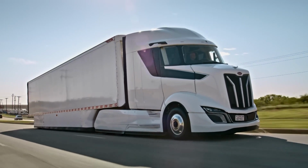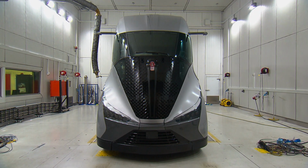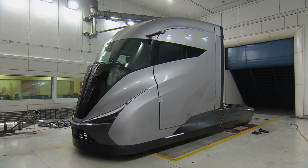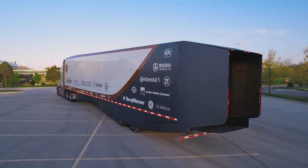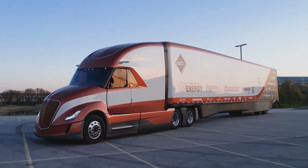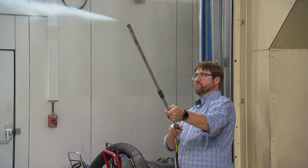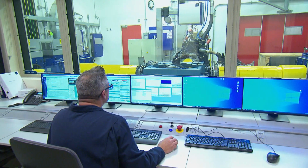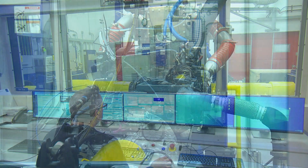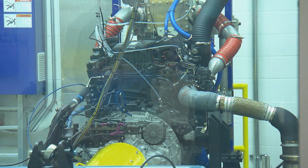Both Peterbilt and Kenworth's extreme aero designs build around a center seating position to allow a narrow nose, while Navistar's sleek rig includes a curved trailer roof to maximize clean airflow across the full length. With aerodynamic gains now almost exceeding the realm of what's possible, looking forward, the R&D focus will shift back to the powertrain and the target of zero emissions.